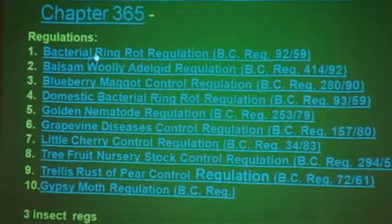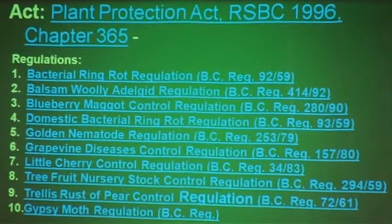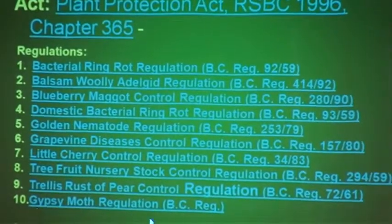And we do have regulatory powers in BC. And the BC Plant Protection Act is a wonderful old act. It is actually quite powerful. It gives us the powers of inspectors and the authority to establish quarantine zones. You see balsam woolly adelgid, blueberry maggot, and gypsy moth on there. Gypsy moth, we change that every year.